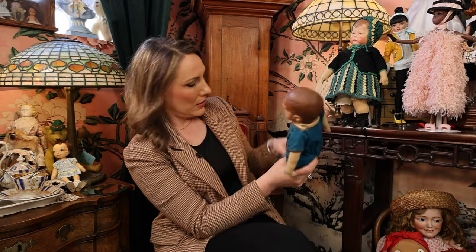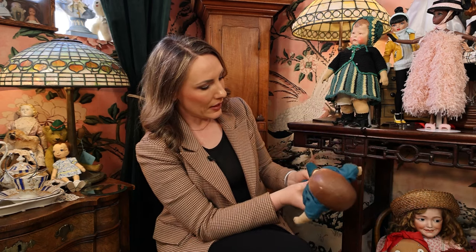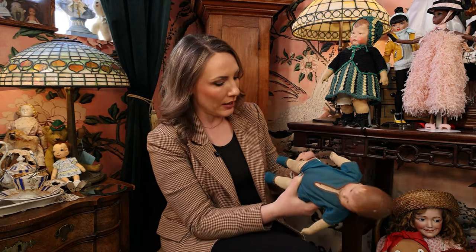So he is just a little treasure and going to live here at our doll shop. And I'm gonna clean the socks, like I said, but otherwise he is ready to go. So I would love to know if you have any Kathe Kruses in your collection.